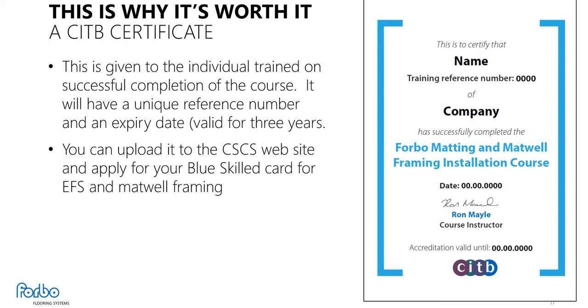On successful completion of the course, the trainee will receive via email a certificate in PDF format with a unique training reference number. This certificate is valid for 3 years. When applying for a Blue Skilled Worker card, this PDF certificate will need to be uploaded onto the CSCS website. Only people attending and passing the entrance matting and matwell framing course will be allowed a CSCS Blue Skilled Worker card, allowing them onto UK sites.